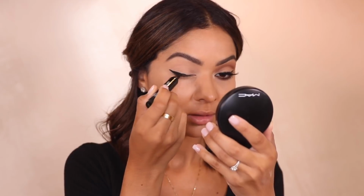Once I'm done with my eyeliner, I'm going to take the Morphe and Jaclyn Hill Ring the Alarm palette, and I love this palette. I feel like it has a lot of beautiful shades where you can do really natural looks like the one I'm going to be doing today, but if you wanted to do something super dramatic, you can do that as well.